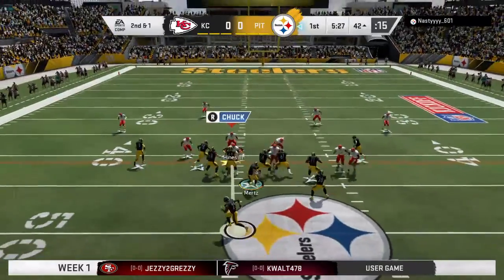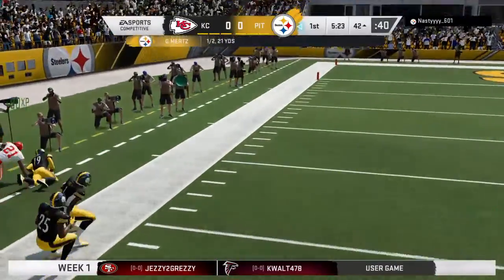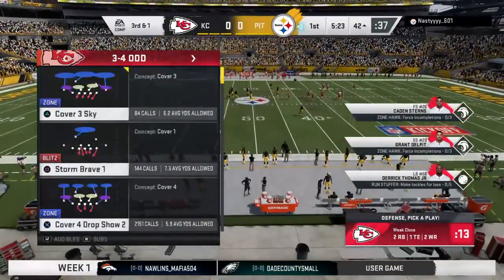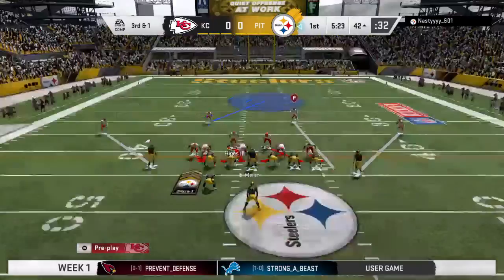You've got 2nd and 1. And that's going to be incomplete. A lot of contact, no call, and it's 3rd down. It's a lot of contact going on there, and in the end, unable to keep 2 hands on the football and bring it into his body. Everything looked pretty good until the finish.